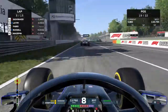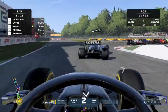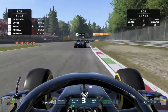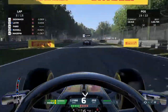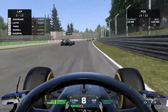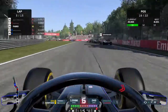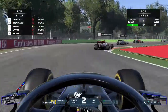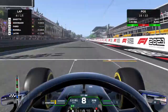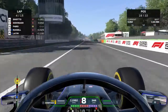Second of the car ahead and in the DRS zone. That brings you up a place. We're approaching the pit window. You'll be on the softs. Check your MFD for a new strategy option.